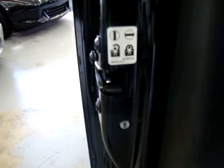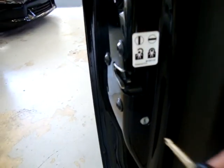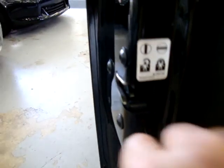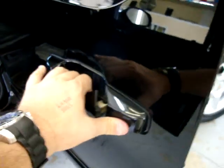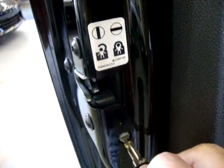Alright, another feature is the child lock protection. What you do is stick your key in here, or a screwdriver or anything like that. You twist it to the left, and that disables this entire door handle. That's in case you have any kids and you don't want them to be able to open the door from the inside. That way you can control the movement, and the only handle that works is the one on the outside. To revert it back to normal, it's very easy. All you do is stick your key back in there, twist it, and you're back to normal.